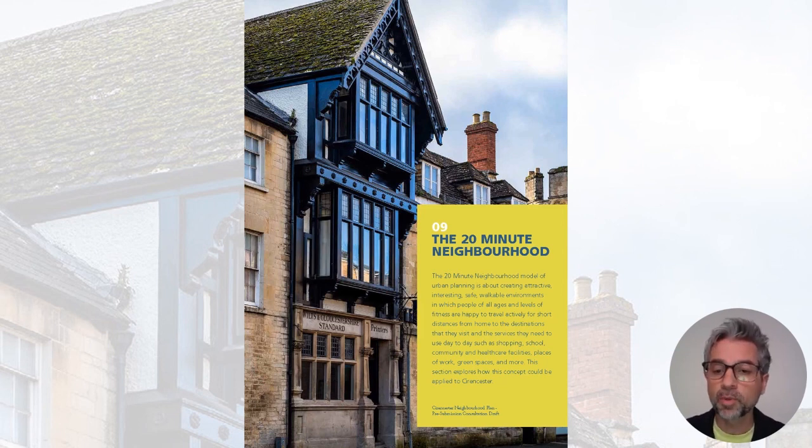This won't be possible everywhere, but it's an opportunity for the group, and I think they've done a huge amount of really interesting analysis work to try and work out which bits of Cirencester are more complete and which bits of Cirencester perhaps could benefit from the introduction of non-residential uses to make them more attractive for people, so that they don't have to drive everywhere to access them. This will not prevent people travelling if they wish. It's just an opportunity to give them that choice.